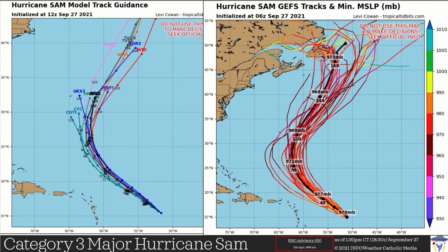Looking at the dynamical hurricane models in terms of track, again, Bermuda's not completely out of the woods yet, but most of the guidance suggests a track a bit to the east of the island. Same deal for the GFS ensemble. East of the island, and then by the time we get to about a week from now, next Monday, we're going to want to watch Newfoundland for potential landfall impacts with a decaying and likely much larger Sam as it makes its way towards Atlantic Canada.